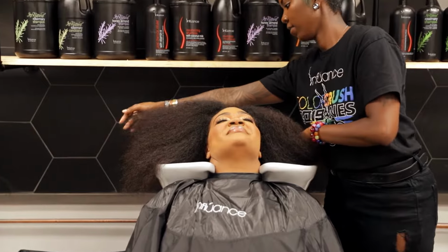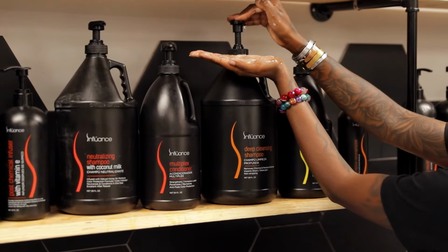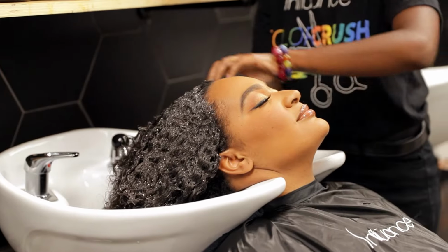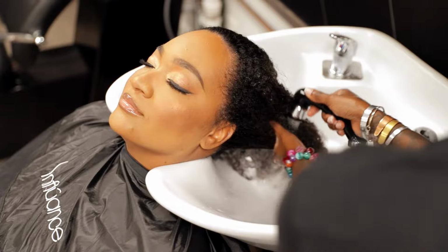To use, wet the hair thoroughly with warm water. Apply an ample amount of Deep Cleansing Shampoo and gently massage into a rich lather. Rinse and repeat as needed.